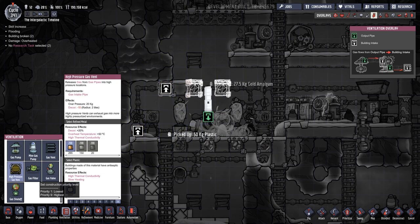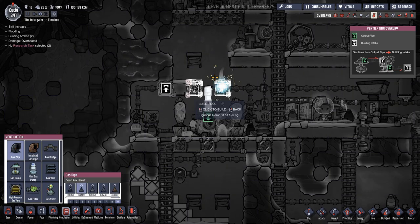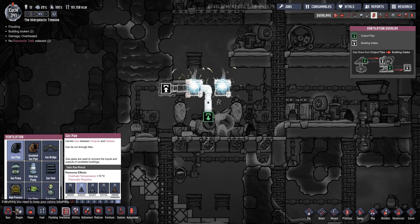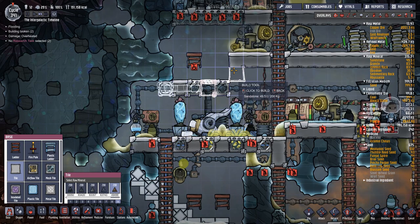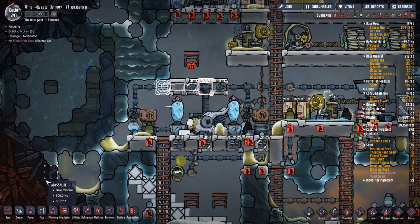Yeah, that'll be fine there. And then we'll add gas pipes to that. And we can sort of hook these both in. Yeah, I think that'll be okay. That's it. Can you deconstruct that? I don't suppose you can probably get there, can you?